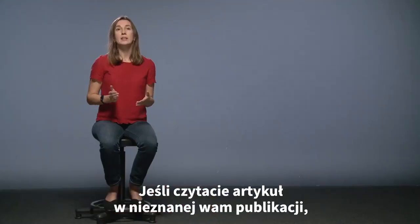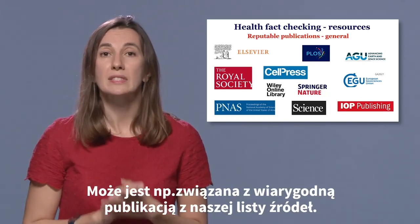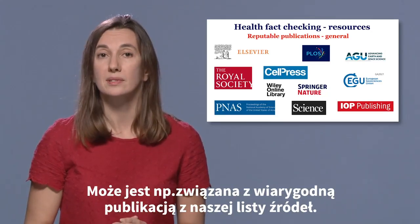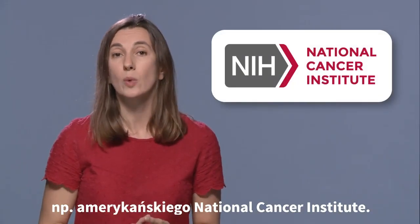If you come across a study from an unknown publication, you need to check to make sure it's recognized by the scientific community. First, check if it's a subsidiary of one of the reputable publications on our list of resources. If not, check to see if it's an in-house publication of a national science or medical association, for example, the National Cancer Institute in the US.